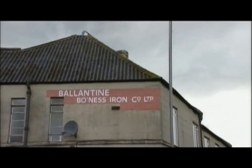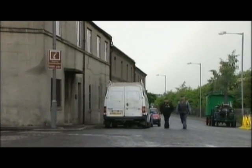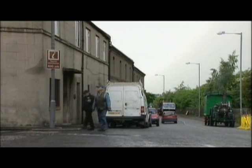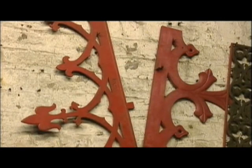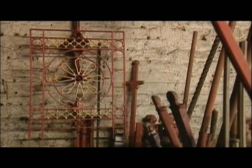This is the foundry we've been heading for, the Ballantyne and Bowness Iron Company. It's been here since 1820 and employs over 100 people. Here they cast everything from pillar boxes to lamp standards to beautiful iron railings, for places as far away as London and maybe all over the world. Looking around at the quality of the workmanship and the ornamental stuff, there can't be many places as good as this, believe me.